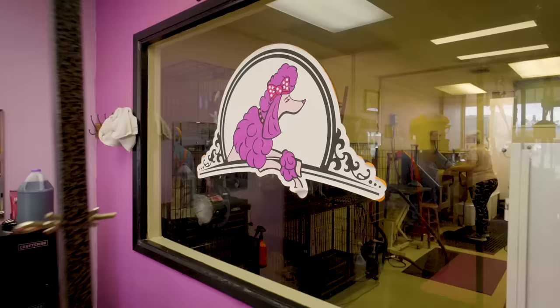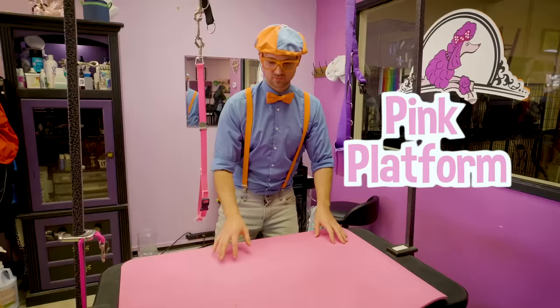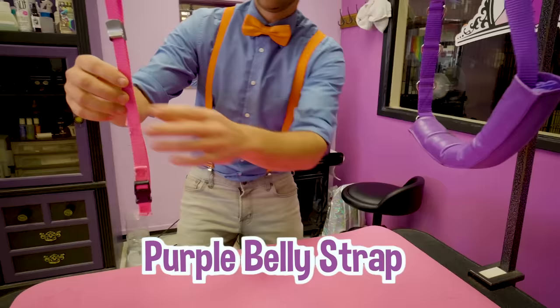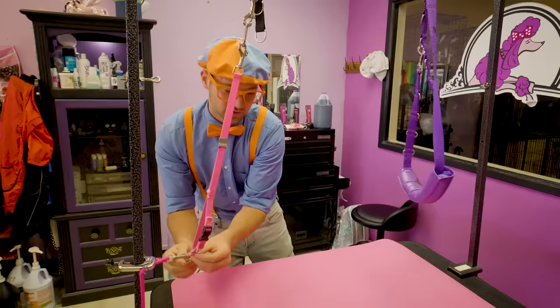Check it out! Look at this pink platform. Yeah, this is what all the pooches stand on. And this is a nice purple belly strap right here. And then a neck strap. Yeah, this is called a groomer's helper. So then it makes sure that the pooch doesn't fall off the table while it's getting groomed.